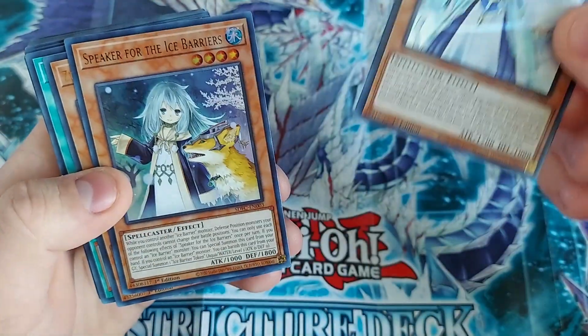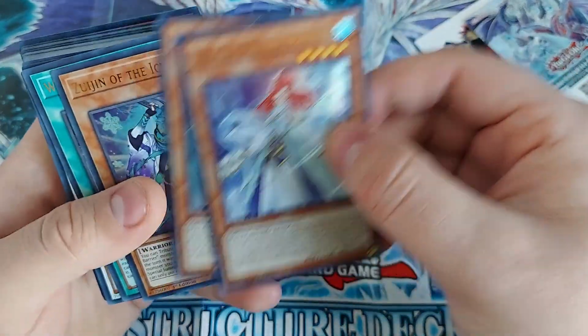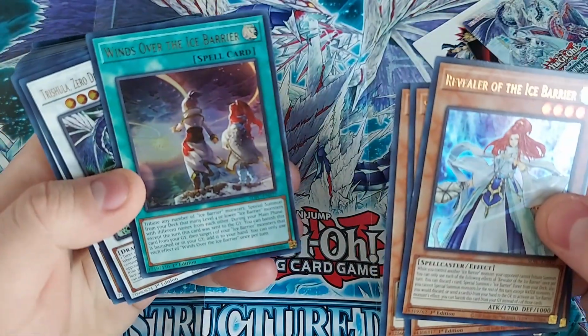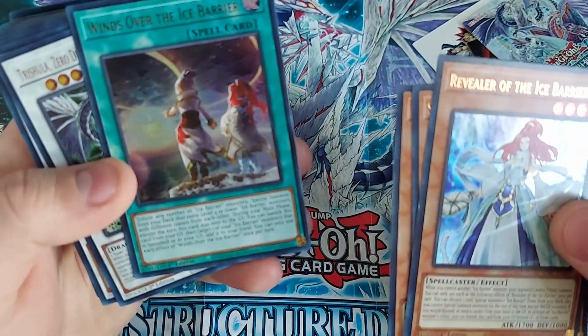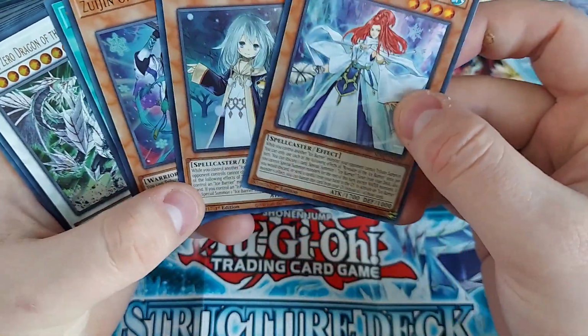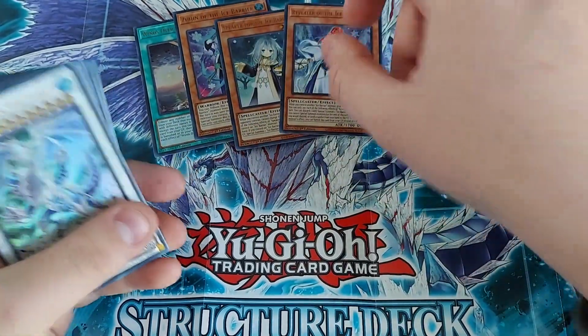Alright, so what are we looking at? Revealer of the Ice Barrier. Speaker for the Ice Barriers, Little Girl and Fox Friend. That's pretty cool. Zujin of the Ice Barrier. Wins over the ice barrier. I like this art, kind of staring out over the hills there. It's pretty cool. I think these are the rarities in the front here, so that's pretty cool. So, these are going to be in every one.